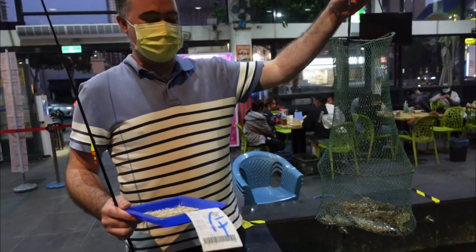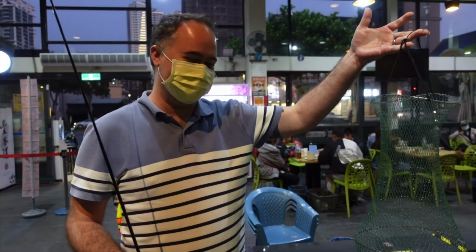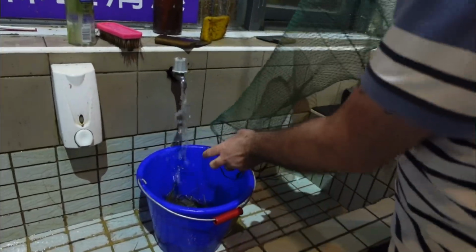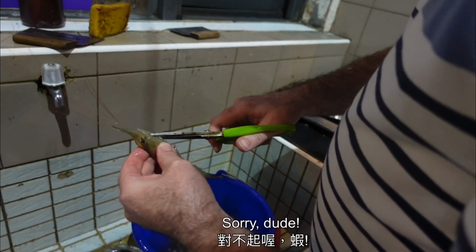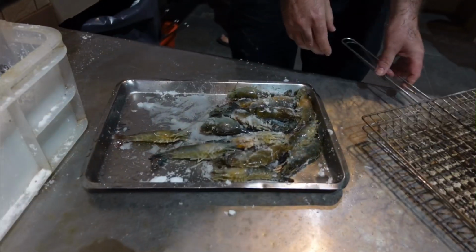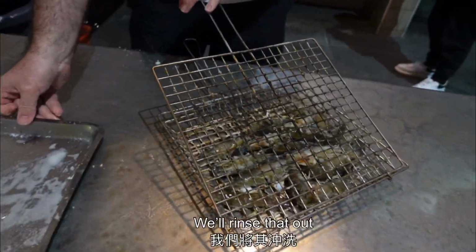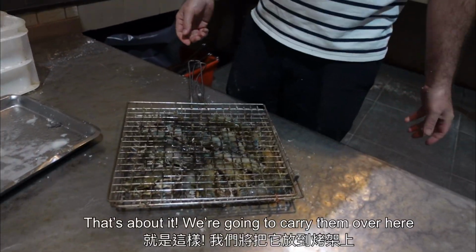We've got quite a haul here. I think enough for maybe a shrimp cocktail. Do you think? Yeah, we've got 2 shrimp cocktails, I think. I'm just gonna clip off the legs. Get rid of those guys. Sorry, dude. Oh, rinse that out. That's about it. We're gonna carry them over here.